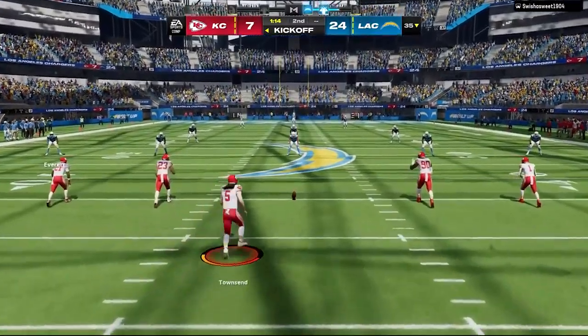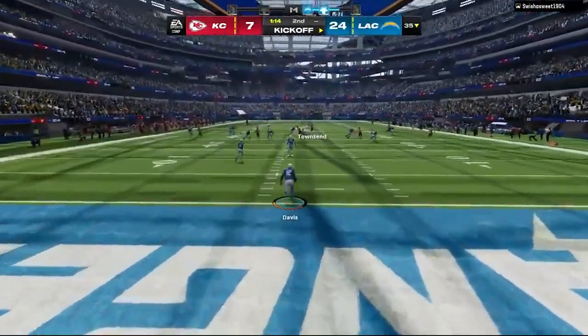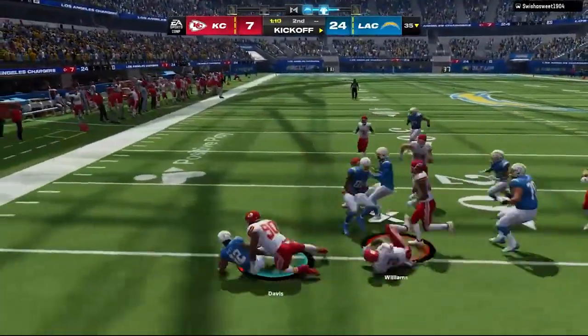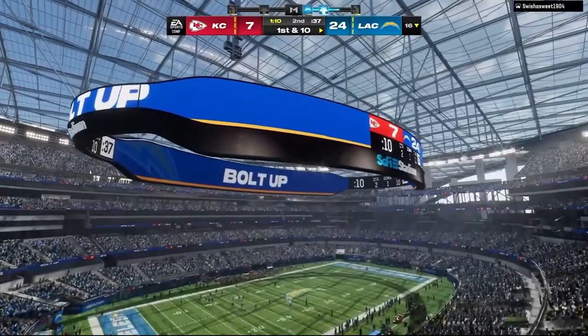Here's the Chiefs kickoff unit now as they'll send this one away. And this is going to be returned from the middle of the end zone. And in hindsight, probably should have taken a knee as he only gets this out to the 16-yard line.